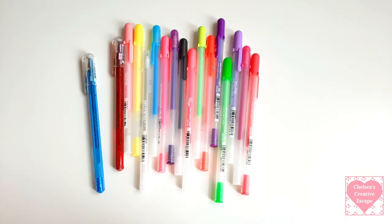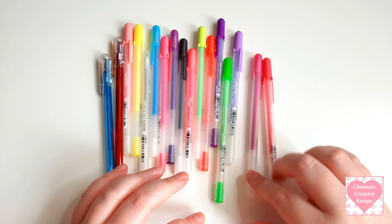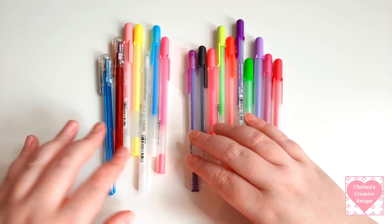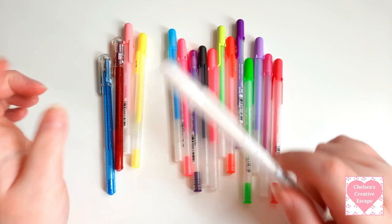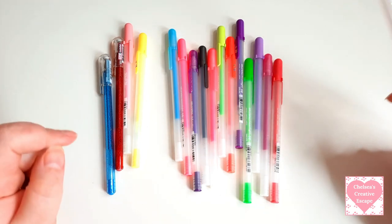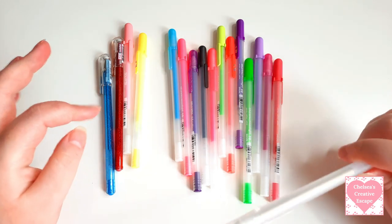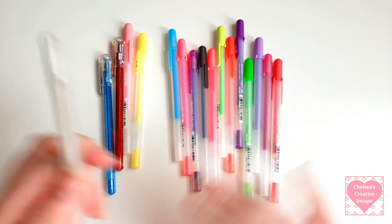I also picked up from Cult Pens some individual jelly rolls. I've got some Jelly Roll Moonlights, the Glaze, the Souffle, Metallic, and a clear Stardust, which I got because it's absolutely gorgeous. If you've seen my pages, especially my Carla Magana pages, you just know that I love using glitter gel pens, especially my jelly rolls or the glazes and the moonlights. These are my favourite pens.